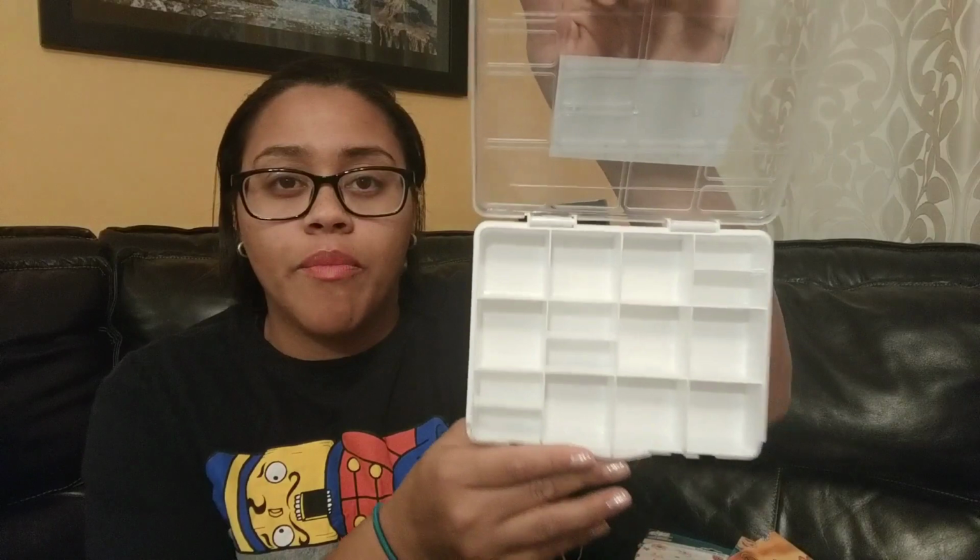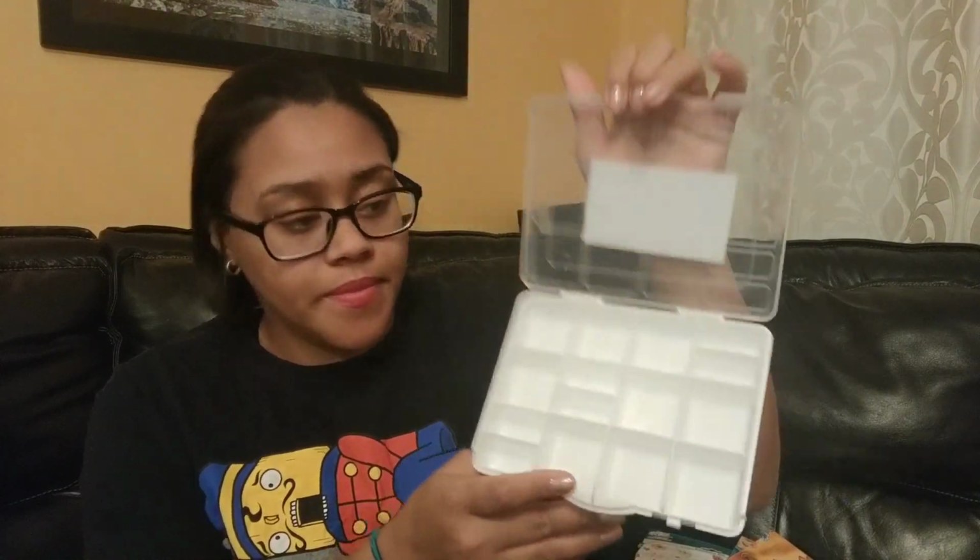And then I got this for my oldest daughter. This is really cool. This is just like a little craft box, but I thought it would be perfect for like Calico Critters or Barbie accessories. So that's really neat.